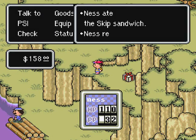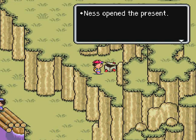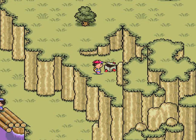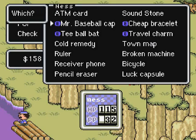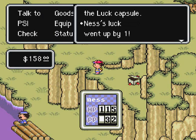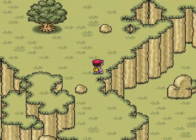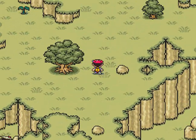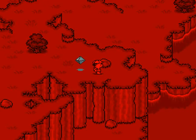Let's use our skip sandwich then. So that makes us move a lot faster. Check this. Get a luck capsule. I wonder what that does. Let's check our goods. Go to our luck capsule. What does it do? Drink. Oh, it brings our luck up by one. We're also incredibly fast right now. Let's make good use. What the heck is that? Oh god, it's behind us, and it got a back attack on us.